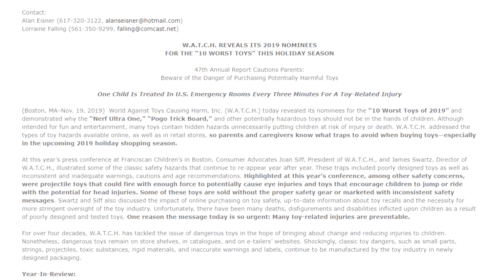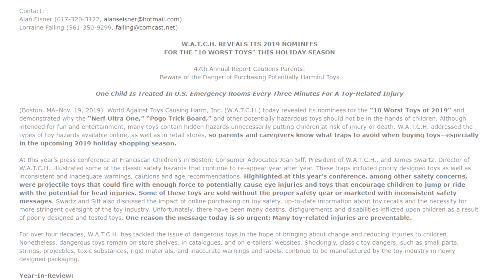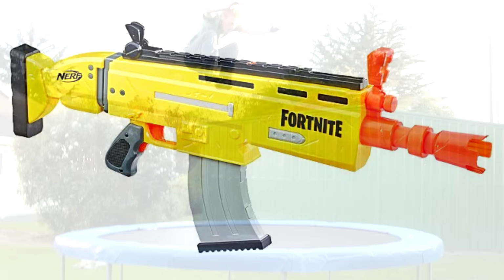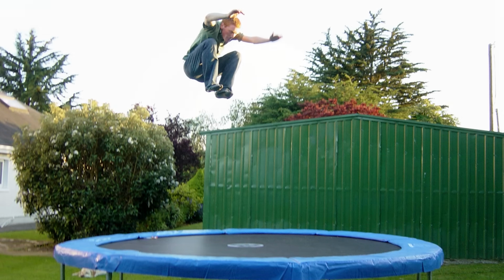There's plenty more dangerous products out there. Each year a top 10 list of the most dangerous products on the market is made to warn parents about potential injuries. Apparently Nerf guns and trampolines are responsible for the majority of injuries these days. But nothing really beats the 1940s and 50s for manufacturing stuff that kids really shouldn't be playing with.